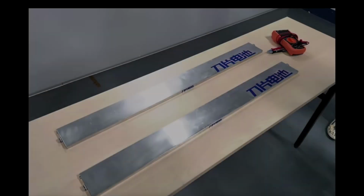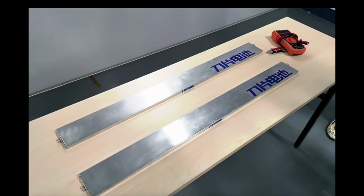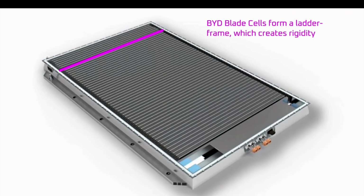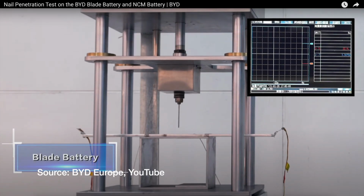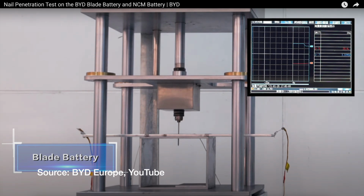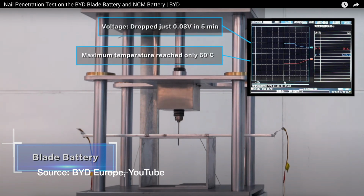I'll overlay some images here. The Blade batteries are typically 1 meter by 10 centimeters, basically just long strips, and you can put them in a configuration that suits the car they're going in. The Blade batteries are the only batteries that have been put through the tests for electric cars and passed some of these really difficult tests, one of which is the nail penetration test, where they put a nail straight through the middle of the cell.